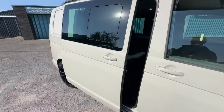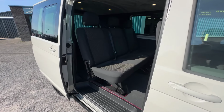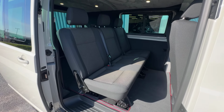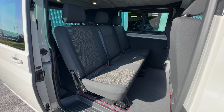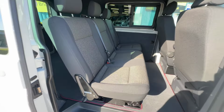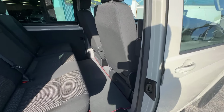And for good reason. It just is a real classy, timeless colour and suits styling like this so well. Opening up the driver's side loading door then. I'm very envious of this, having the twin side loading door, but this looks really smart from this side. Again, with the condition, it's just really faultless.